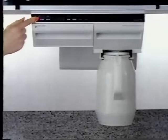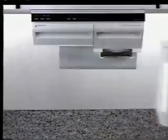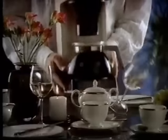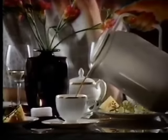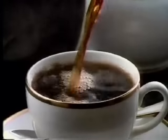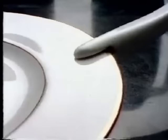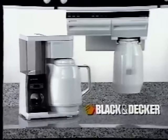With Black & Decker's Thermal Carafe coffee maker, the perfect pot of coffee is brewed here and kept here, hot and fresh for up to 4 hours without a hot plate. Try doing that with a regular coffee maker. And because the Thermal Carafe requires no reheating, every cup of coffee tastes as fresh as the first. Try getting that from a regular coffee maker. The Thermal Carafe coffee maker from Black & Decker.